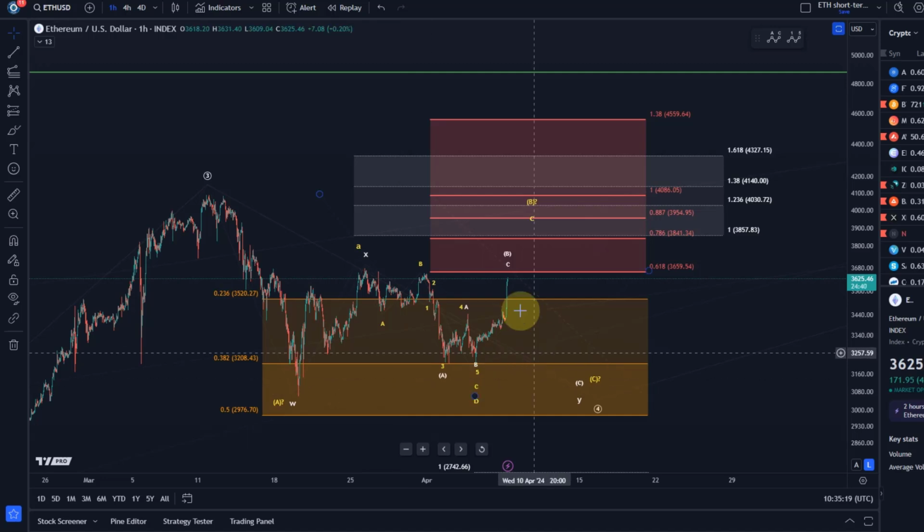The support area was tested numerous times. It's leaving it right now. So of course it's possible that the wave 4 is already over. Essentially, it's not so much about the micro counts. It's more about the levels that the counts reveal. As long as support levels are holding, and this support area has been active since the middle of March, the focus can be on higher.